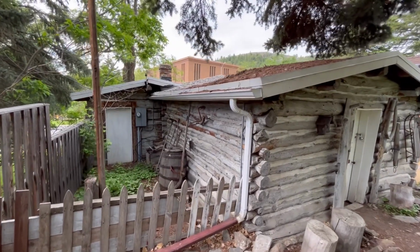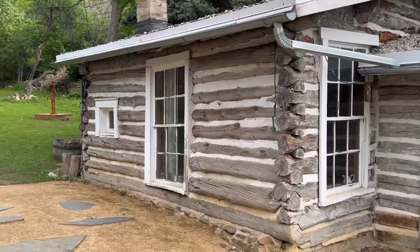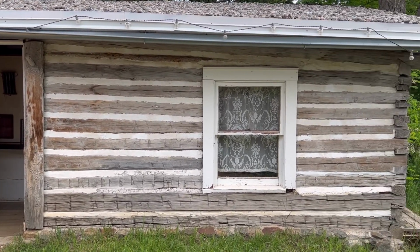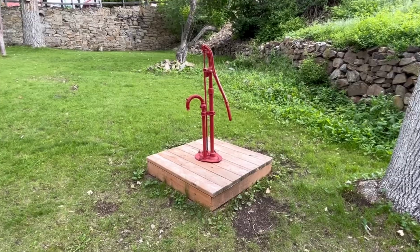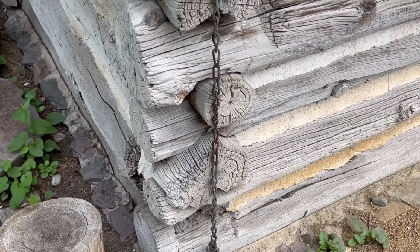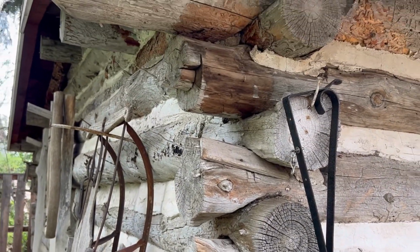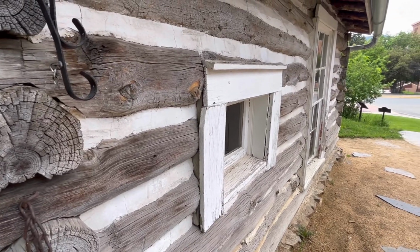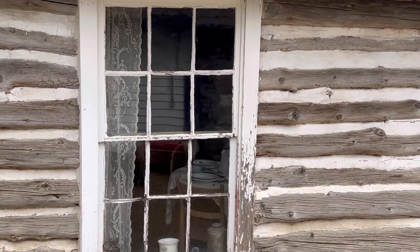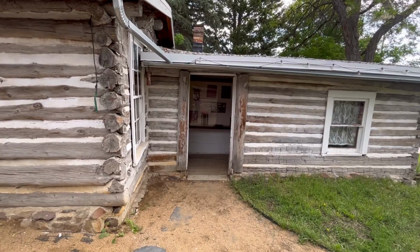I think the original cabin was a one-room cabin, and I think it was added on at some point. Pretty good condition for 1864. Guess this is where they got their water from. Let's head on in and see what's on the inside.